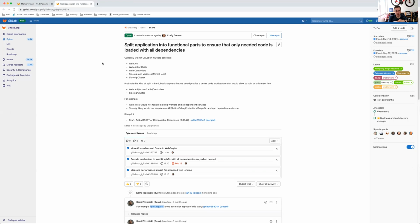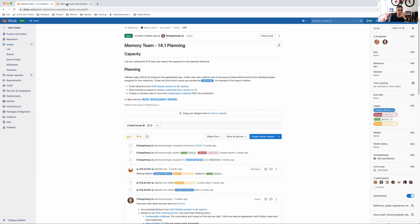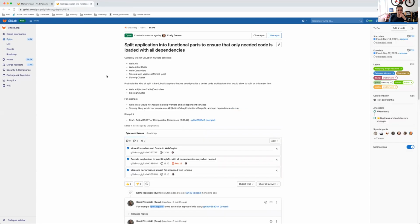And so this is something that we're going to investigate, break this down a little bit further, because this is actually going to be quite impactful in an ideal world. Being able to only load what you need would reduce the overall footprint of the application quite significantly. So we're very excited about that one.